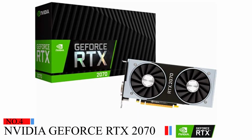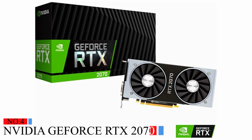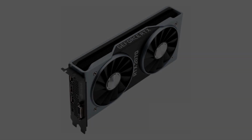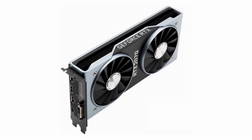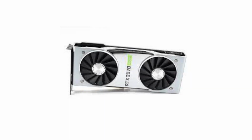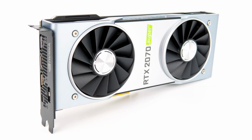So friends, number 4 on my list is NVIDIA RTX 2070. While the NVIDIA 2070 is from the previous generation of cards, it's still an excellent GPU for gaming and crypto mining, with low power consumption. The NVIDIA RTX 2070 is an excellent gaming GPU and a great option for value mining rigs.